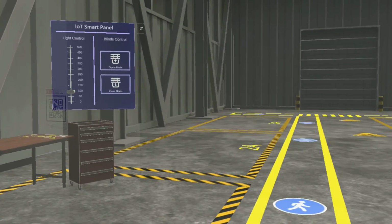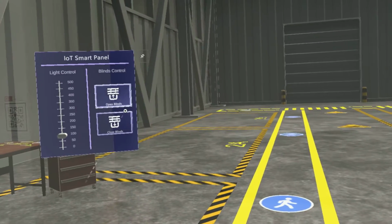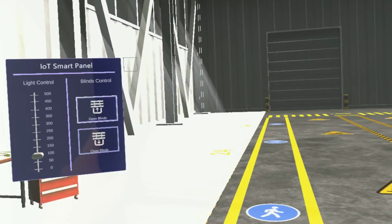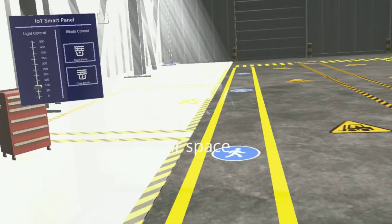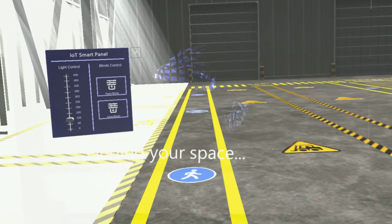Let's open the blinds on the warehouse windows using the IoT blinds control to see how sharp changes in lighting can interfere with the tracking sensors. Use the IoT control panel to open the blinds. Notice how the device loses tracking when the bright light from the sun and the dark spots in the warehouse are in view at the same time.